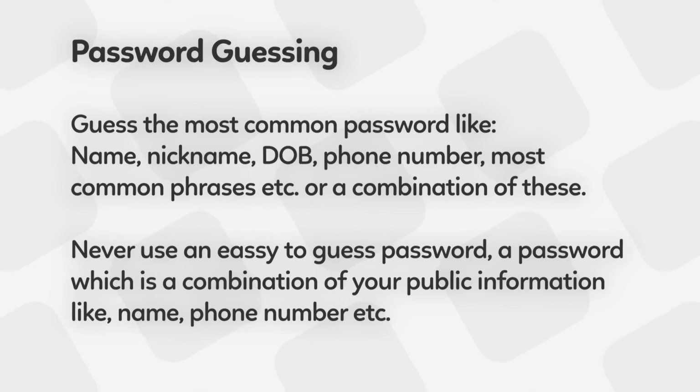And I think it's a really self-explanatory technique, and most of us try to do this, and some of the lucky of us even get success in it. So how to save yourself from this? Well, it's simple. Don't use a simple to guess password, something which is a combination of your public information like name, phone number, date of birth, email address, etc.